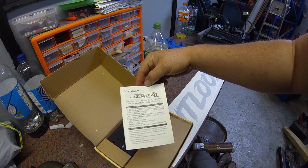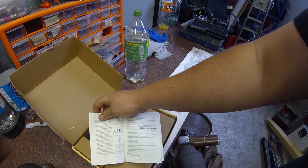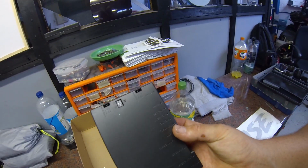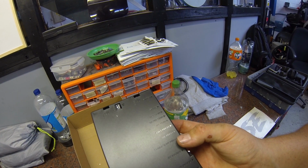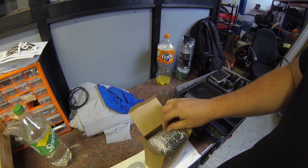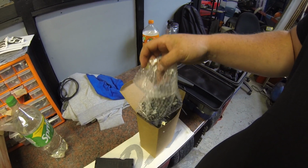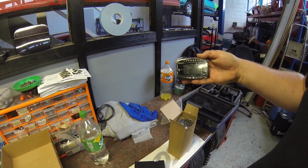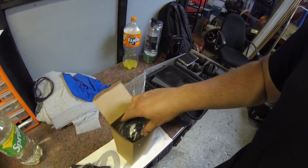Oh, well, that's Japan. Oh, and it's all in English. Nice. Water temp, oil temp, fuel pressure, oil pressure, boost pressure. Ooh. Not bad so far. Well, that's smaller than I thought. I was worried it was going to be a big nasty screen, but that's alright, that is.